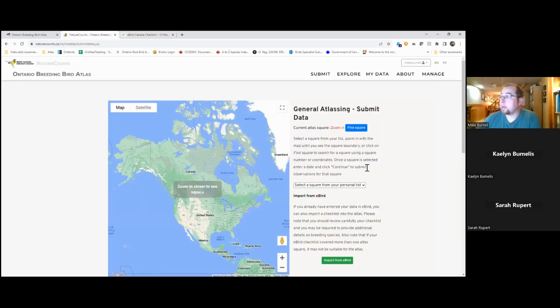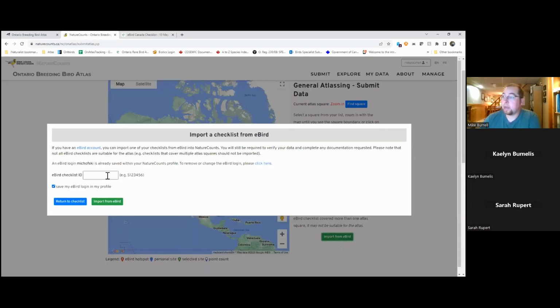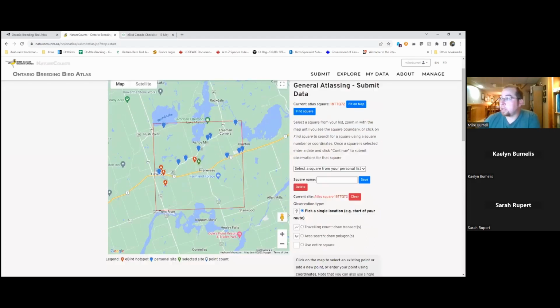Now I'm going to go back here, and on this screen, I'm not even going to select my location. I'm going to hit import from eBird. And this is where I'm going to right click and click paste. There's my checklist ID, import it from eBird. And it says, please wait. And it should have filled in all the information for me.